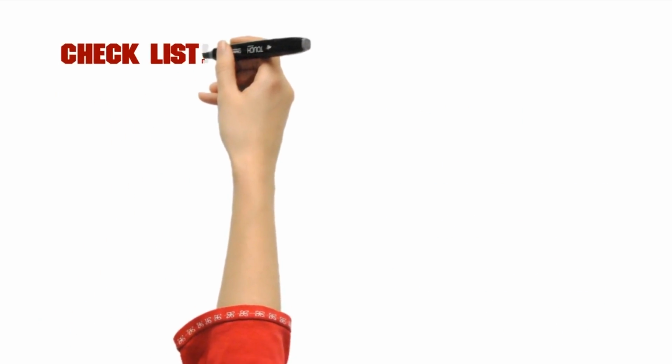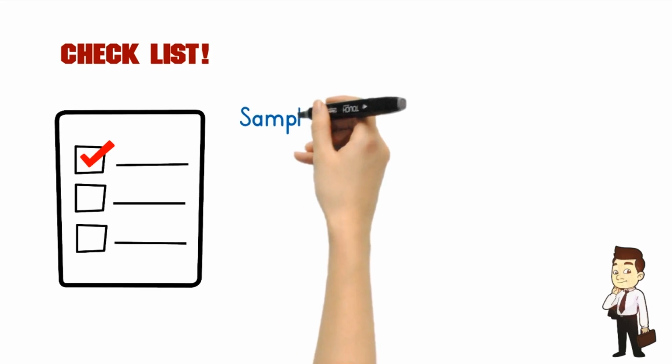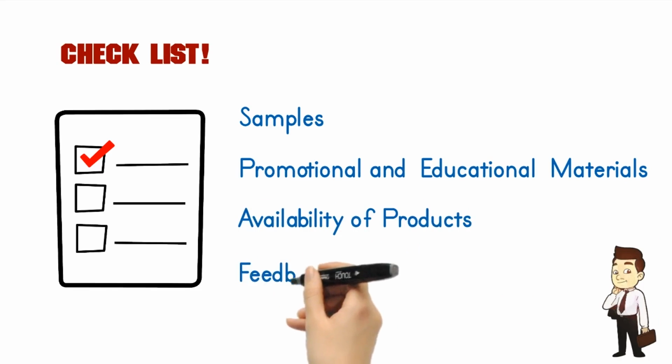Before starting the day, the pharmaceutical sales rep checks his samples, promotional and educational materials. Pharmaceutical sales reps also visit pharmacies and drug stores to check the availability of his products as well as to get feedback. Pharmaceutical sales reps usually deliver sample products to doctors' clinics.